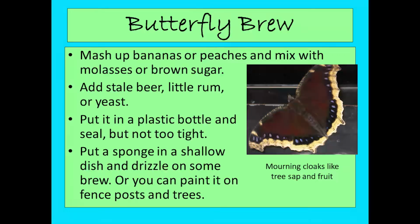And after it rains, I have to go out and dump it because they'll get attracted to that water because it's got the stuff in it, but it'll be too deep. But you want it to be pretty shallow. I had a lady say she painted it on fence posts and trees. She just took a little paintbrush, just painted it, and the butterflies would come to the top of the fence post or come to the trees where she put it. I haven't tried that yet. I have sometimes put it on the sidewalk when I had a lot.